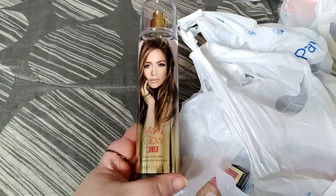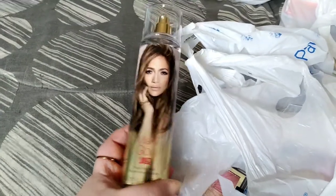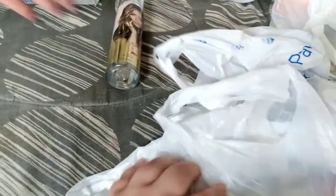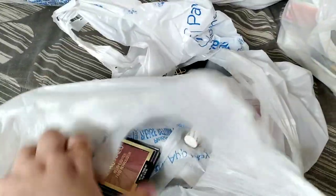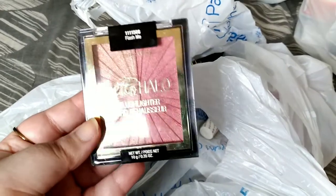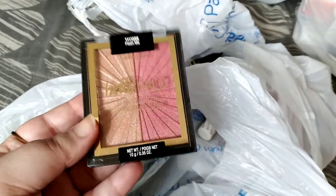So the next item we have is the Miami Glow by JLo. This was $7.97. Got this from my aunt. She will enjoy this fragrance. A couple more items in here. We have the Wet n Wild Hello Halo Blush Lighter in the shade Flash Me. We got that.